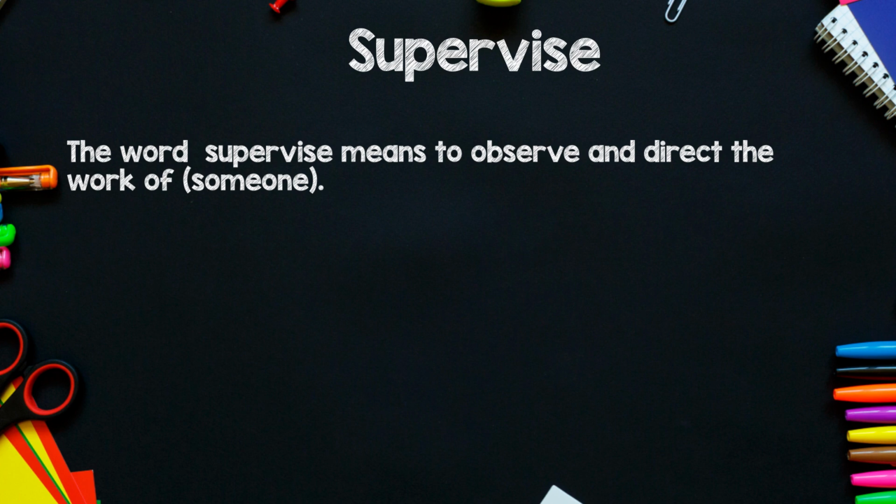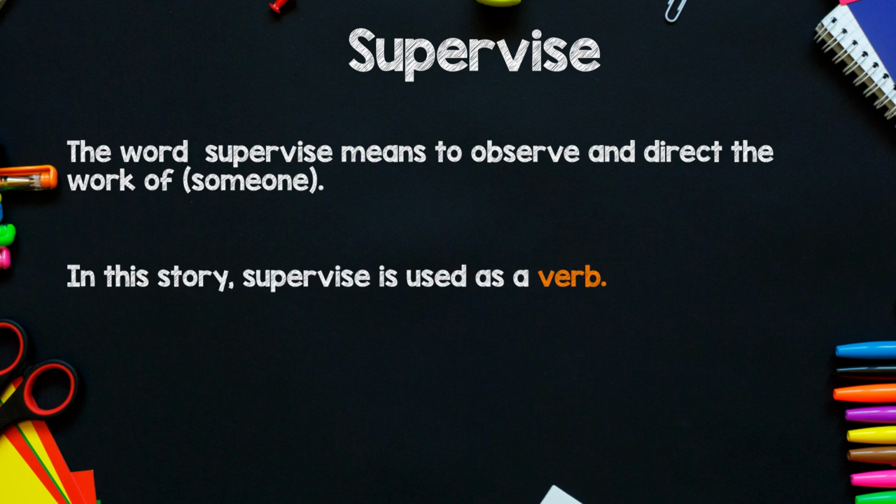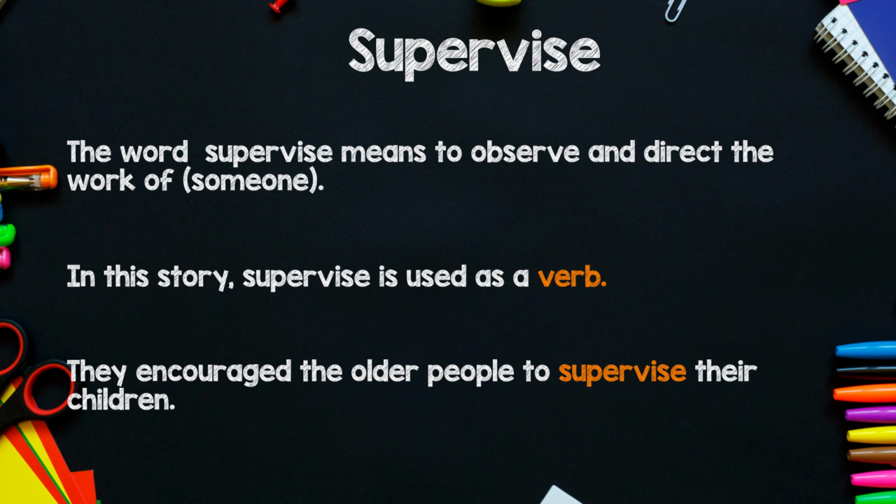The word supervise means to observe and direct the work of someone. In this story, it is used as a verb. Let's look at the sentence in which the word supervised was used. They encouraged the older people to supervise their children. It simply means that the older people were encouraged to look over, observe, and direct their children.